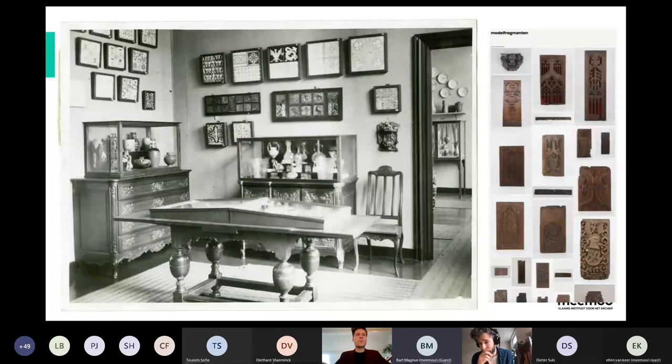Maybe a bit different from the previous three lightning talks. We are at the brink of closure. So in March, the Designmuseum in Ghent will close its doors till summer of 2024. This also gives us a lot of opportunity to think about our collection website and the collection online. And maybe I just want to share more a vision than a realization of a project.